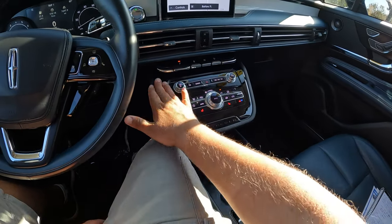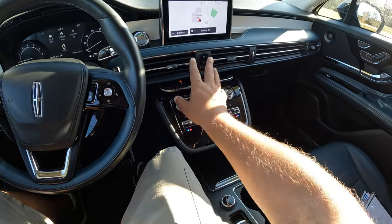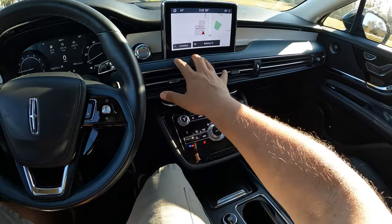As you can see, guys, the gloss white, black really just brings in the dust, but it's not bad at all. Obviously, here we have the AC outlets. Of course, you got the 8-inch screen. We'll come back to it in a moment.